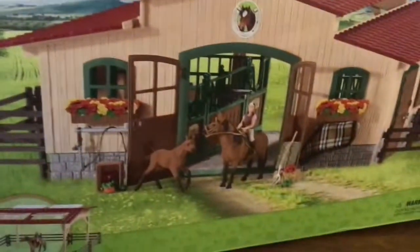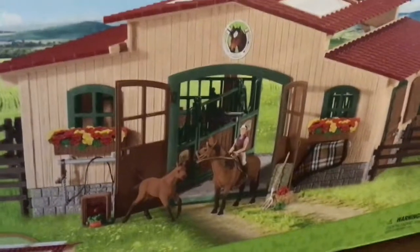Right back because I need to unbox this, and I'm going to need two hands. So I'll be right back after I get it out. Here is the barn. I'm very, very happy about it. You might not hear it from my voice, but my sister and I were just screaming at the top of our lungs because we love this.